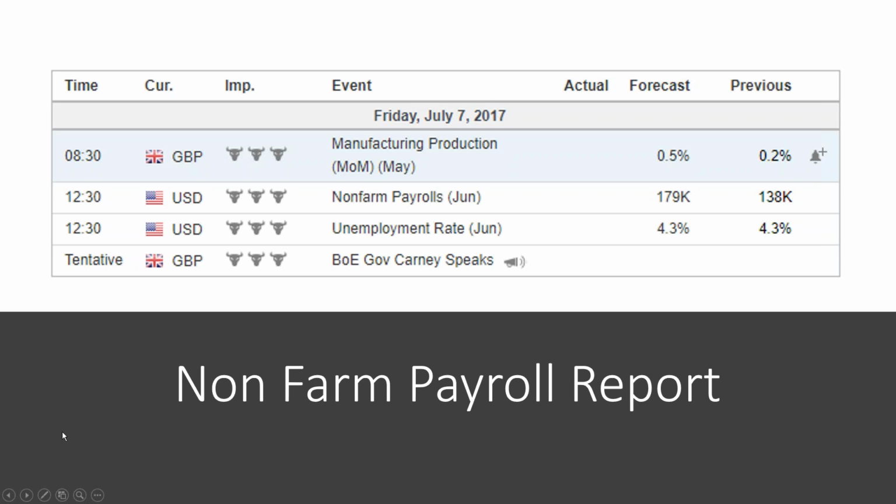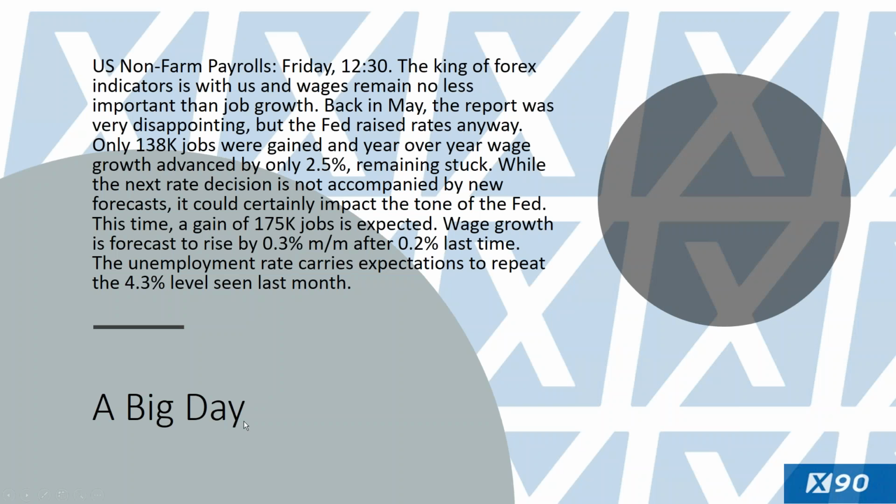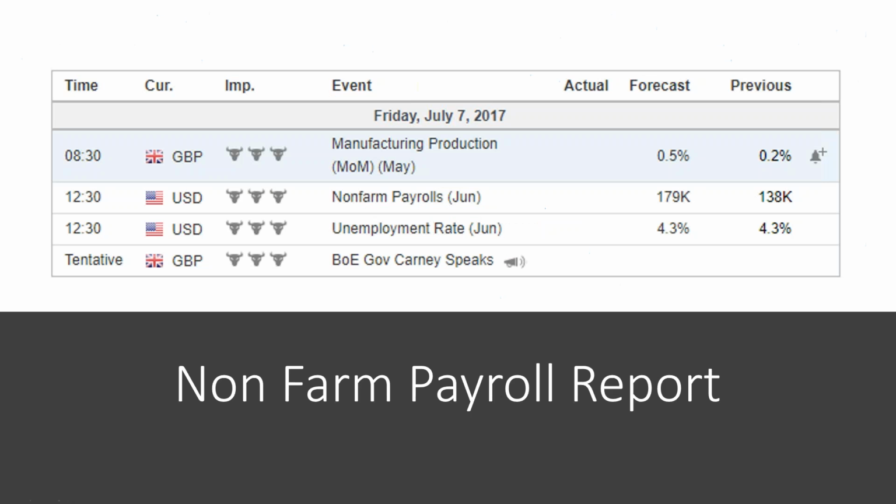Now, you also have to be aware of what is encompassed in these events, because you can only analyze what we call the headline piece of data. Okay, but you have to take into account all the things like revisions and sub-reports of this event. So let me pop up the actual economic calendar on your screen.